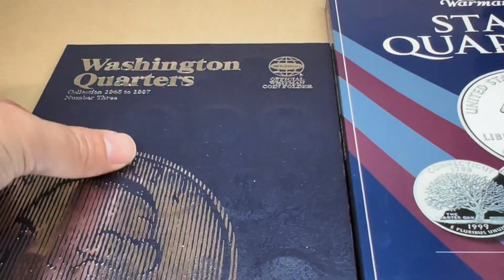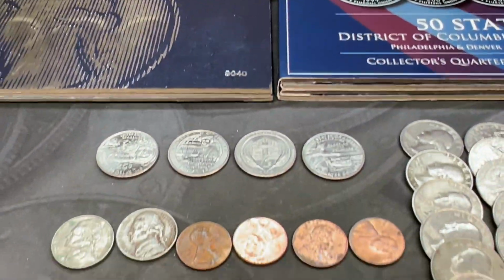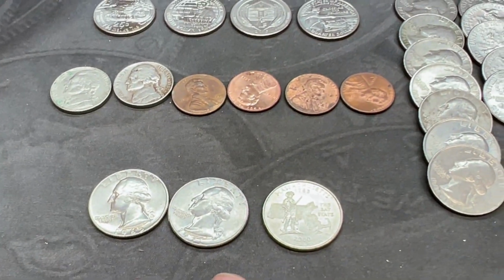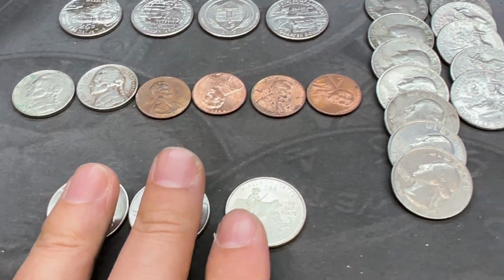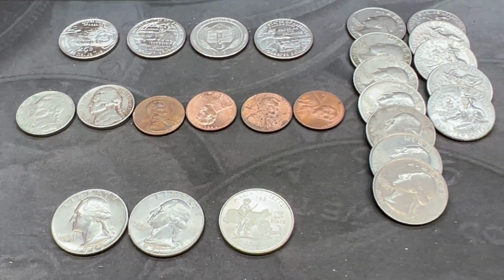And here is the 65 to 87 book. I'm not going to cover popping those down in the albums today because they're just upgrades, but I did check those out. I threw 4 or 5 of the other coins back because they weren't going to be upgrades for me.